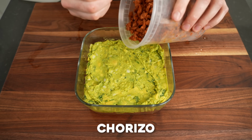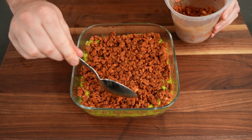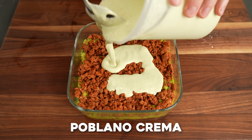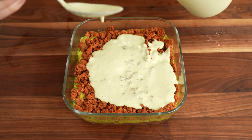Next up, we got some chorizo. This is crumbled, cooked Mexican chorizo. These are going to be our base layers here. This is really the bulk and the body of the dip, I would say. Now, instead of sour cream, I'm gonna use a little bit of this. This is a poblano crema that I made off camera. It's Mexican cream pureed with fire roasted poblanos.